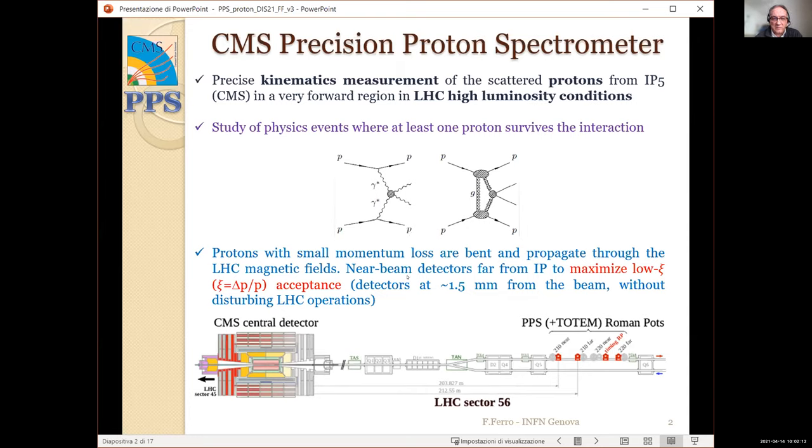The important thing to measure is the kinematics. So it is what we call xi, the proton momentum loss. And we will see how we do that. The detectors, as I said, are placed in a specific station, something like 200 meters away from the interaction point of CMS.